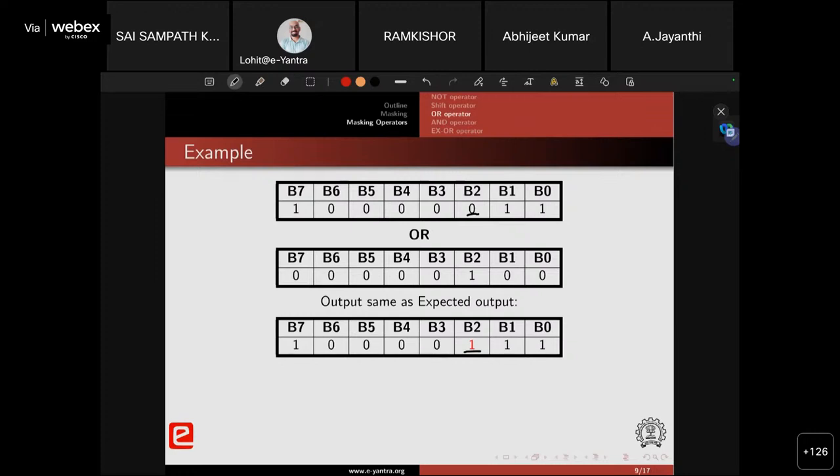So a very simple explanation: whenever you are using the OR operator to set a particular bit, write 1 specific to that bit and all zeros for the rest. So the value will be retained. So if we see the hex value of this, sorry, not this one, the value that we are ORing with, this is the original value.